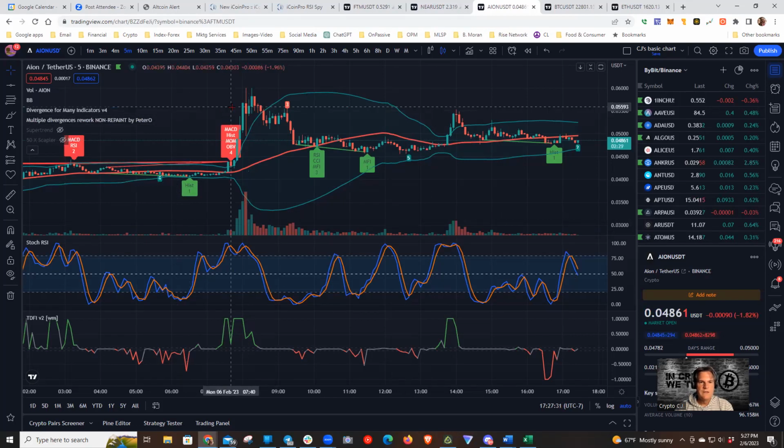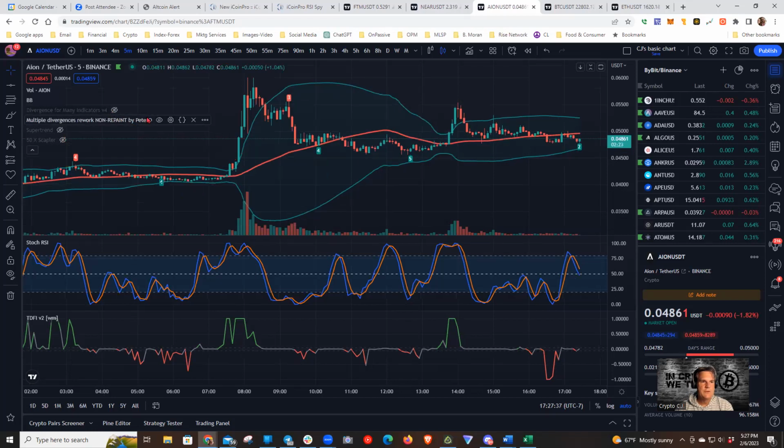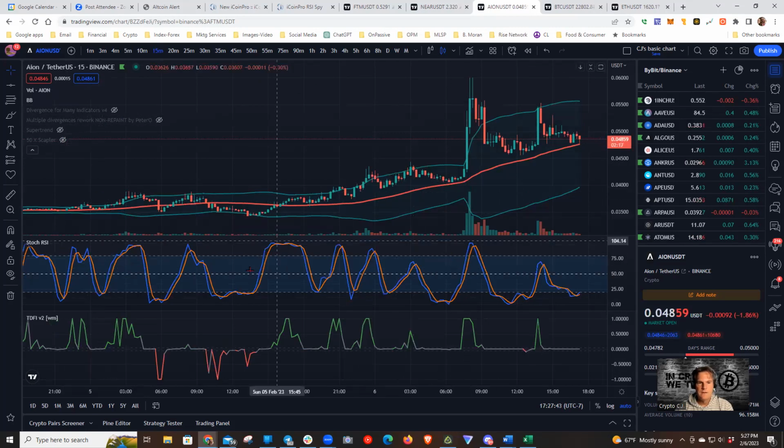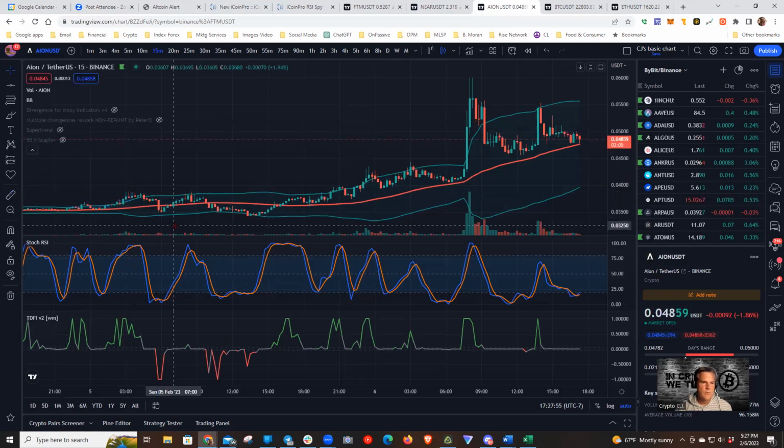Yeah, the bullish ones have done well. So you could go with that one too if you like divergence better than supertrend. And then let's go to the 15 and look at the RSI. And all these dips have done well that I can see. Each one of these has had like a 4 or 5% move or more.